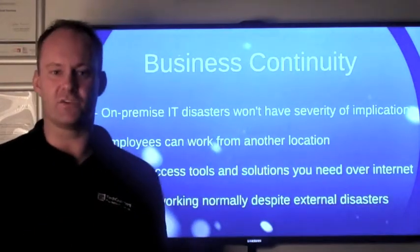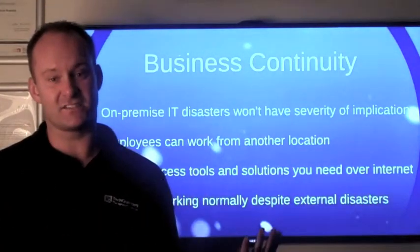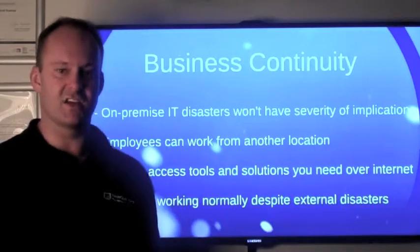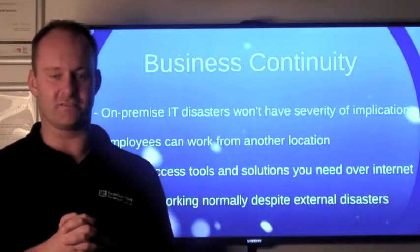What happened over the last few months with the trains not working, people couldn't get into the office, that didn't affect us. It doesn't affect us at all. We could even unplug our phones here and just go straight over to where there's another internet connection, plug them in and boom, they start working straight away. That is the flexibility of the cloud.